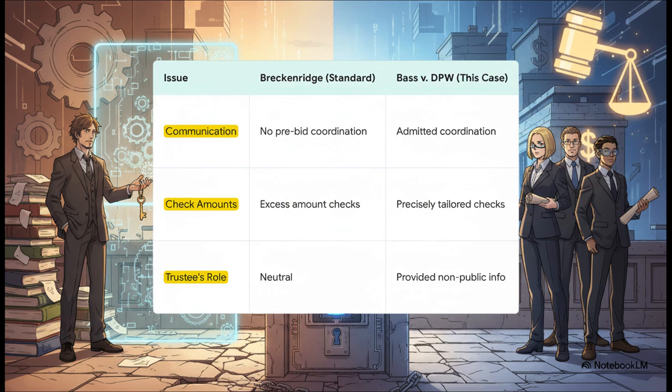This slide really shows a stunning contrast. So the plaintiffs cited this other case, Breckenridge, to argue that what they did was totally normal. But when you look at them side by side, their behavior was the exact opposite of what was considered legal practice in that case. In Breckenridge, there was no pre-bid coordination. Here, there was. But the real smoking gun? Bass alleged the plaintiff showed up with pre-printed cashier's checks for the exact final bid amount. How is that even possible in a truly competitive auction?